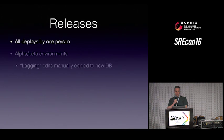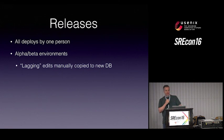Releases, the same person ran all of the releases. There were alpha and beta environments, so all the code was in alpha, all the new code was in beta, and then they would swap the load balancer to point from alpha to beta. What does this mean? Well, connections don't drain instantaneously, so some old connections would continue to go to the old code base, to the old database. Yes, they had different databases as well, and so SQL was manually copied from one database to another.